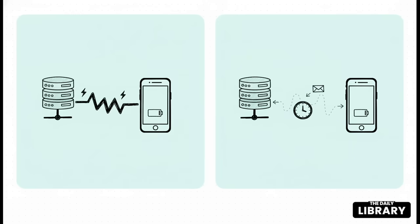Fetch, on the other hand, tells your phone, hey, just go check for new mail every 30 minutes, or even only when I tell you to. If you want to see some serious battery savings, switching your email to Fetch manually is a total game changer.